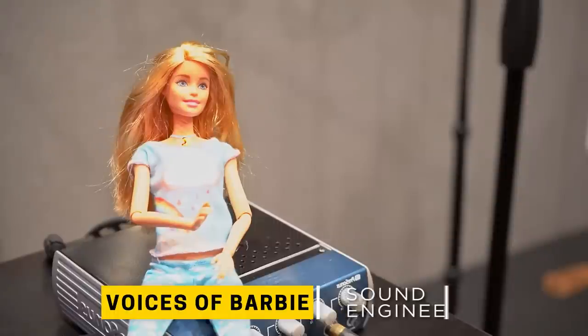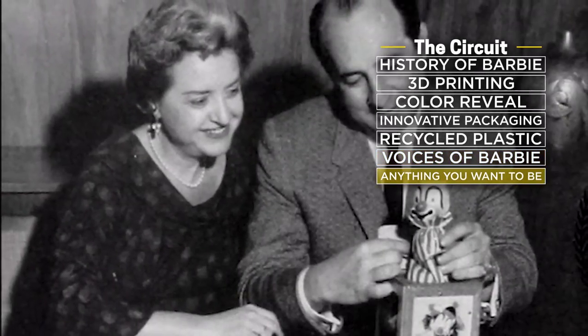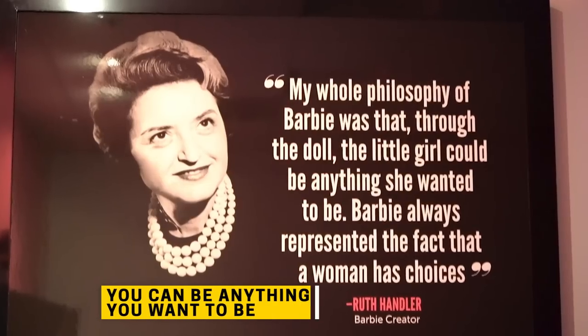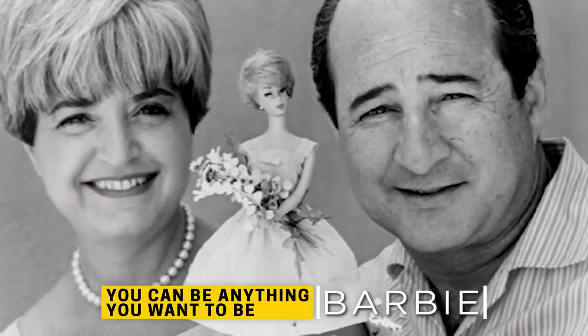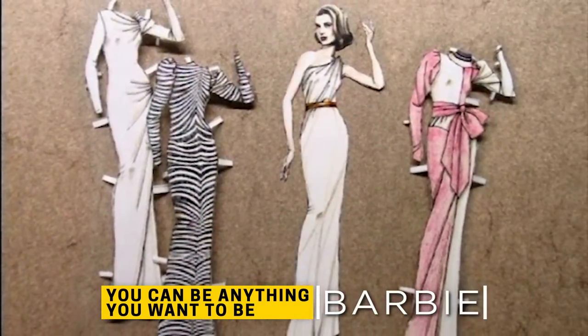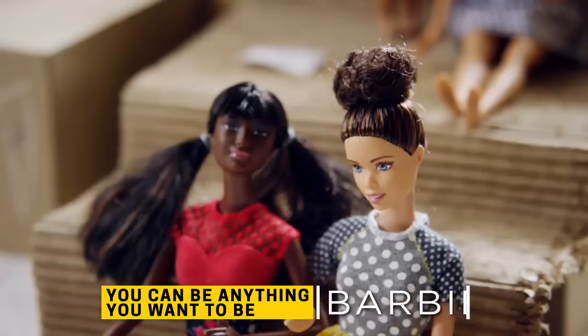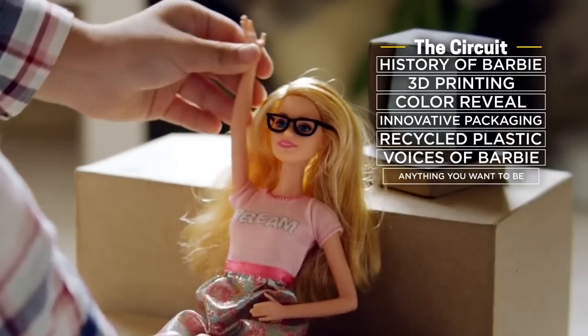As we explored the world of engineers at Mattel, we witnessed the embodiment of Ruth Handler's vision and the power of imagination and possibility. So whether you're an engineer or an enthusiast, the true essence of engineering lies not in building mere objects, but in crafting dreams that inspire us to be anything we desire, just like Barbie herself.